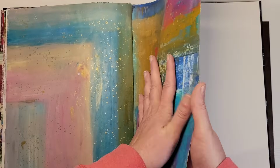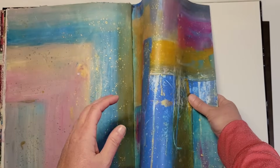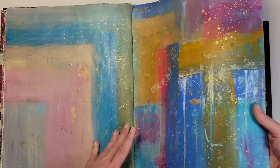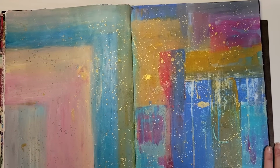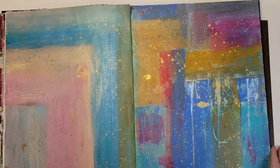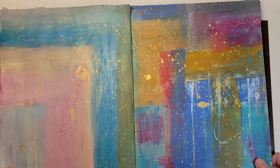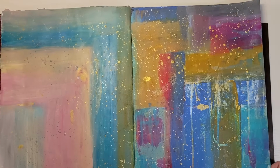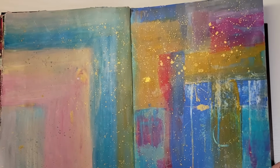And it's really loose, like it's not hard. It's really, really nice paper. It's Strathmore book. So yeah, I just had lots of fun. And then when I come up with an idea of what I want to put on here, that's what I'll do. So I've been organizing some of my mixed media supplies so that I can have easier access to them.